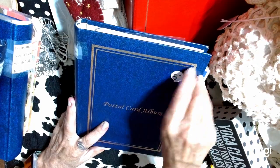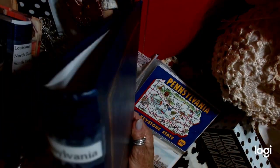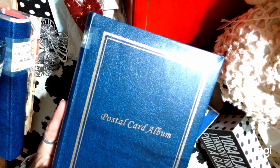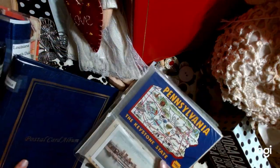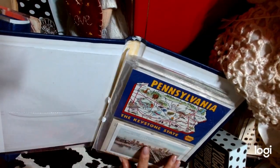And the other cool thing is these are coming out. So look, I've got a journal cover. Perfect size. Right? So I'm excited about that. But most of the postcards in here are vintage.